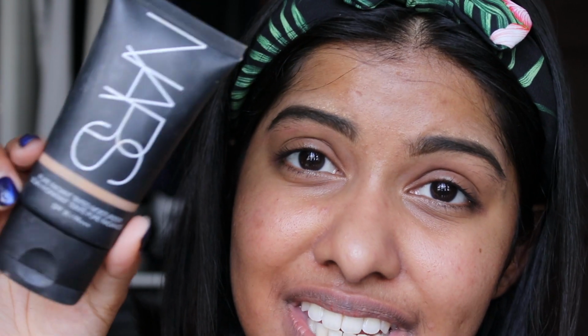So this fourth look is a little bit heavier, but still easy, simple, takes less than 5 minutes to do. So what I'm going to be using is a tinted moisturizer, and I'm going to be using the NARS tinted moisturizer. This has SPF 30 in it, and it is also very, very lightweight. And the color that I'm using for this tinted moisturizer is Annapurna Medium 2.